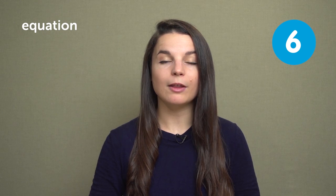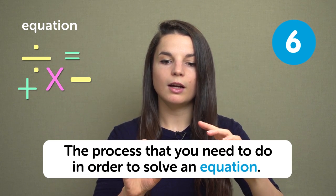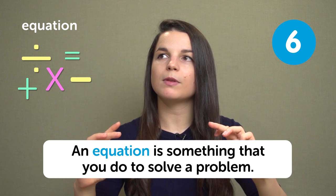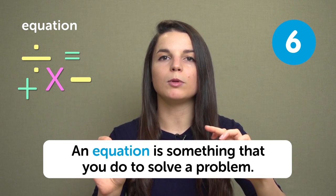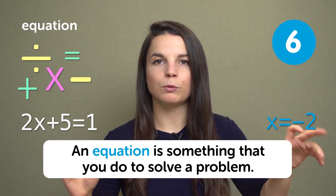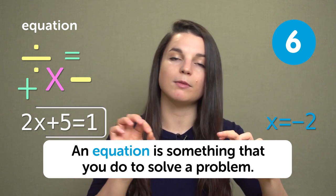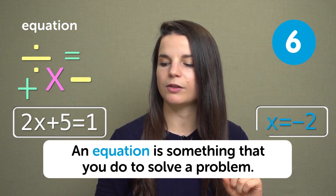Equation. The next math word is equation, equation. So up until now, we've been talking about a part of an equation, but the whole math problem, everything there is called the equation. So the process that you need to do in order to solve an equation. An equation is something that you do to solve a problem. This part is the equation, this part is the solution. The ending, the result is the solution. The problem is called the equation, the process, the math process you do to find a solution.